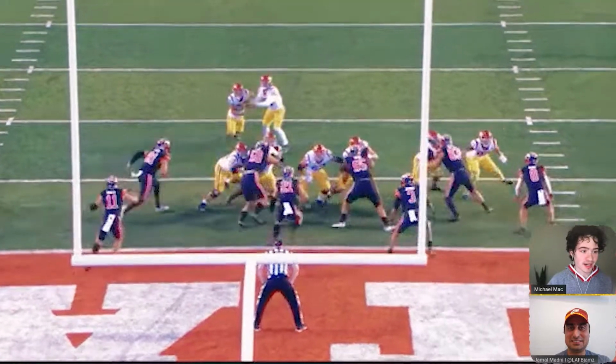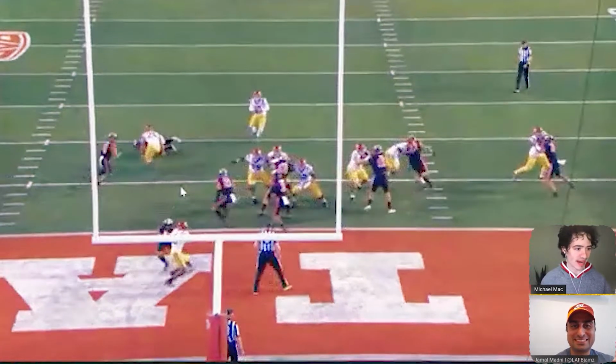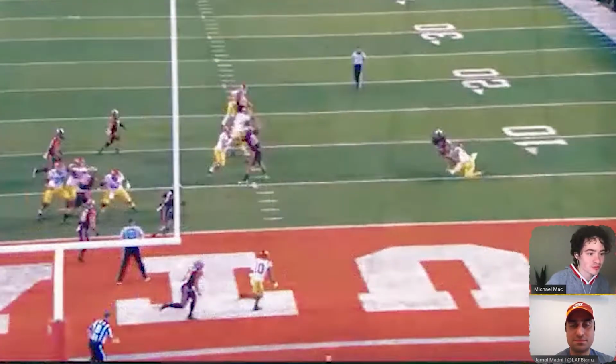Look at Travis Dye. Fake. Caleb Williams is gonna keep this ball. Watch him blow up number 91. Talk about protecting your quarterback. He's got that dog in him. And then Caleb Williams to Kyron Ware-Hudson in the end zone. A beautiful play all around.